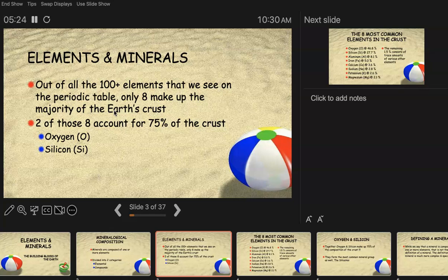So out of the 100 and some odd elements that you see in that periodic table, strangely we don't use them all that much. They're all around here and there. Trace elements, you've heard that word. There's really about 8 or so that show up over and over and over again. And out of those 8, there's 2 that account for 3/4 of the bulk of all this.